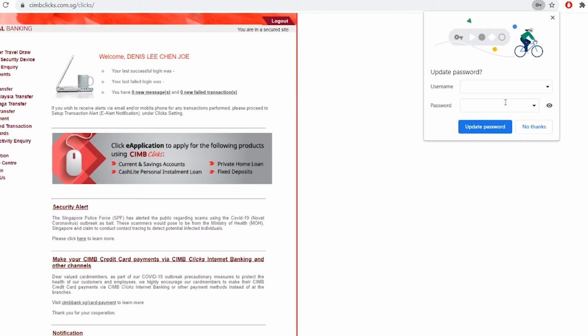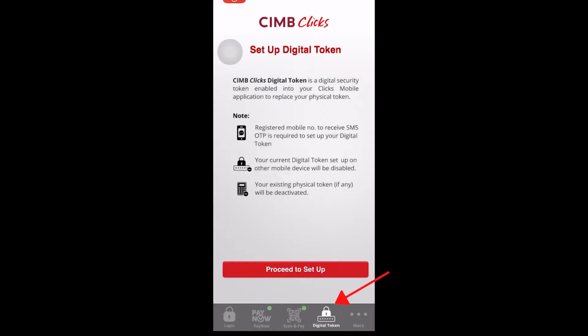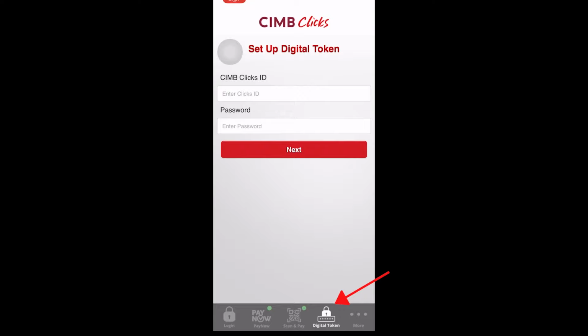So last but not least, what you have to do is to download CIMB Clicks Singapore app manually. Click into the app and go ahead and create your digital token, because this digital token will be needed in the future when you're making a transaction with the Singapore bank account itself. So be sure to remember it. Don't be like me, because I actually forgot to register for a digital token at first.